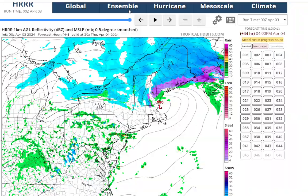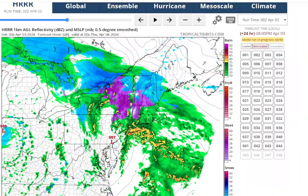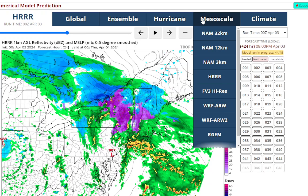And then behind the storm, we may have to watch out for shower activity on Thursday as well, though it won't be substantial like what we're getting on the front end of this. But this is going to be one hell of a soaker that we're going to deal with tomorrow, and I haven't even gotten to the winds yet. So let's now go to the winds.